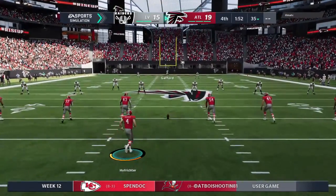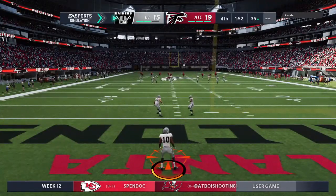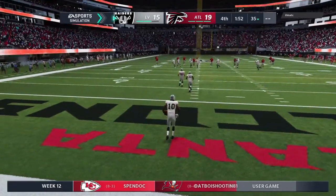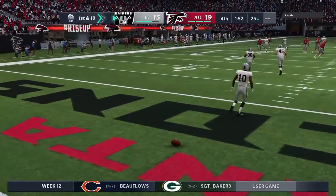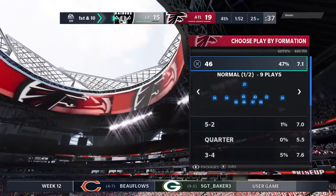Now following the touchdown, off Richter to kick off. Taken about 7 yards deep. And he'll just sit on this one as their drive will start at the 25. 25-yard line.